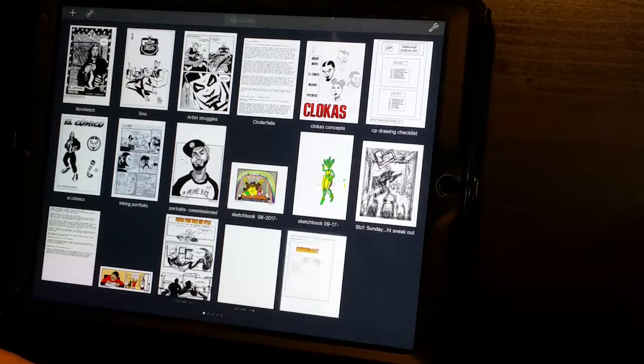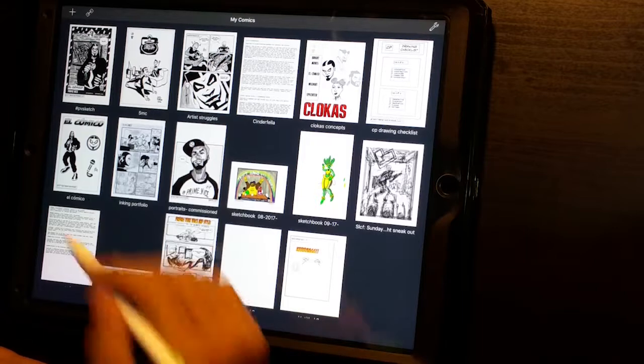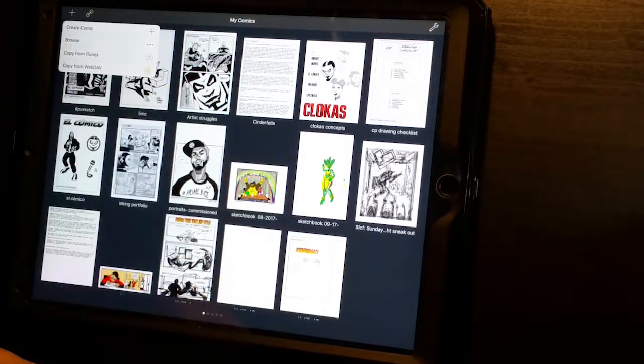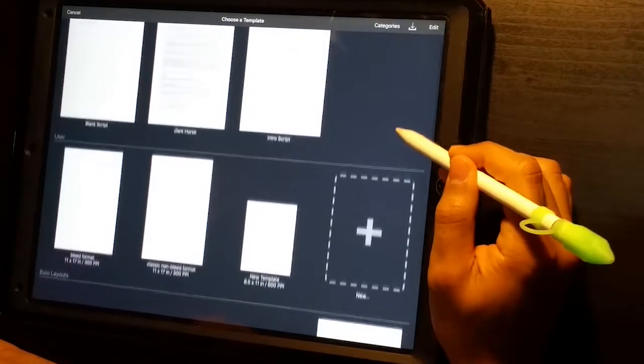Take us through those steps, because getting started should be fast and intuitive. I know these you can delete later. So start one up. We open the app, get the plus sign on the left. Boom. Yep. Create a comic.